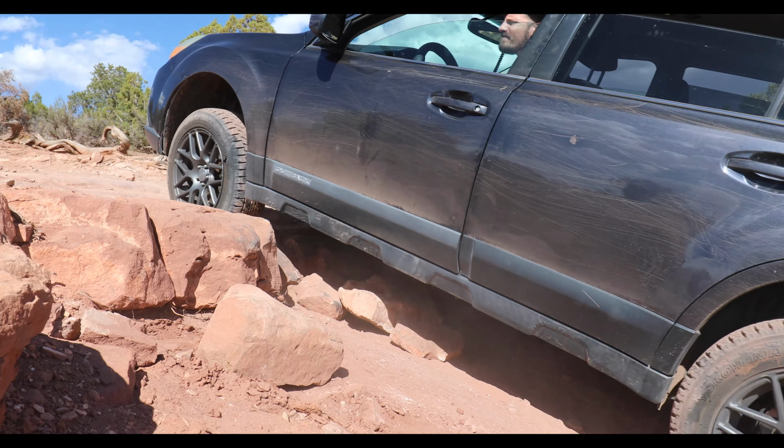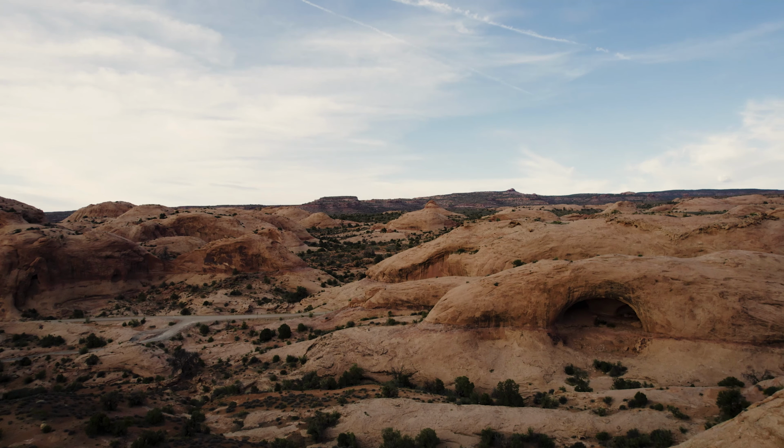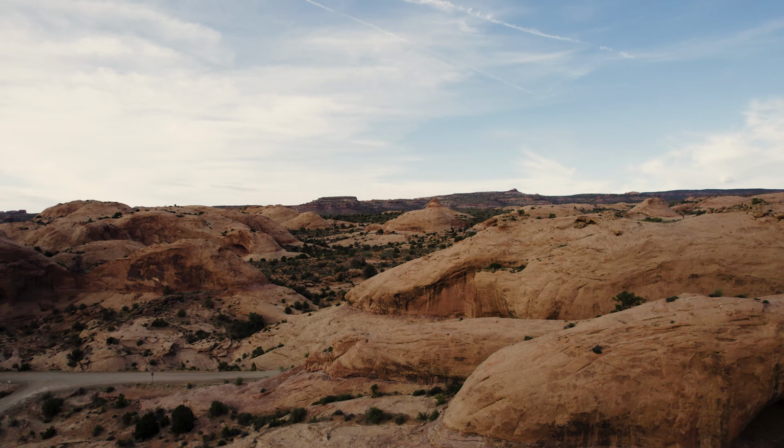We swapped out the spare tire for the Outback and then headed to Sand Flats Recreation Area. Sand Flats is a 4x4 off-roading playground. This is where we will camp for the next two nights.